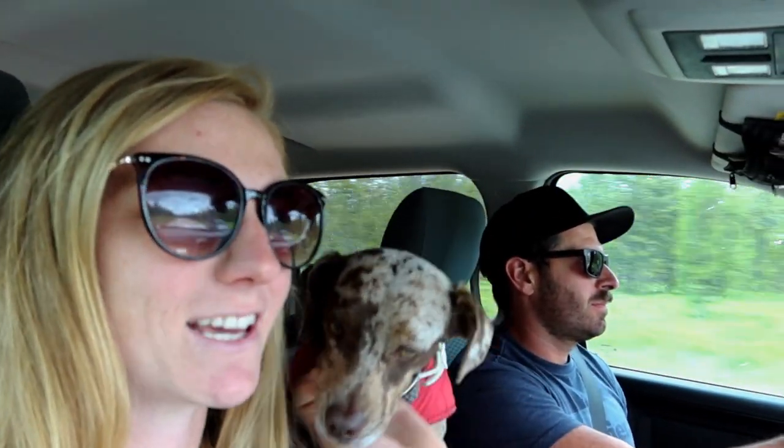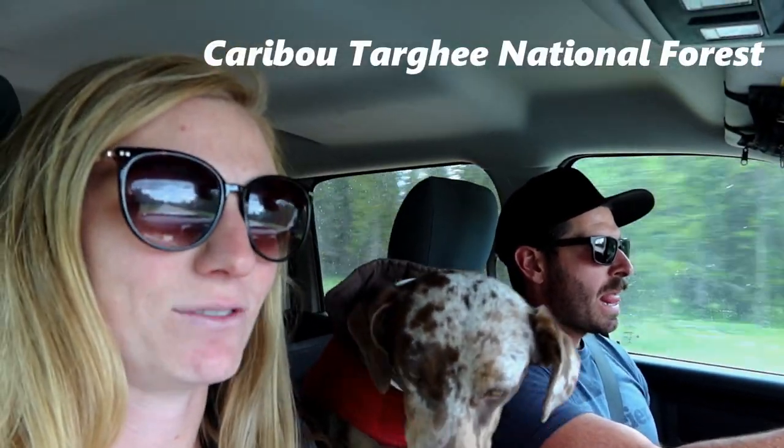All those trees are almost the same age as me. 1985. Yeah. Oh, that's so interesting. Never seen that before. That's really cool. This is a first for everything. This is a part of the Caribou, I don't know if I'm saying it right, Targhee. Caribou-Targhee National Forest.